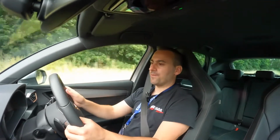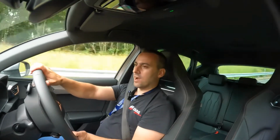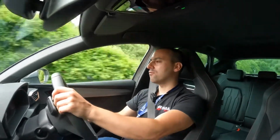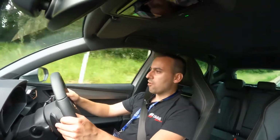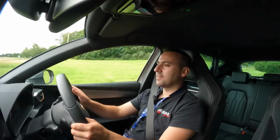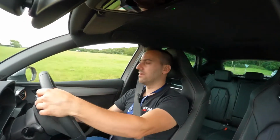Suspension setup out of the factory, really nice. Nicely weighted, decently firm but not over the top. Chassis balance, really nice. Stiff but a little bit playful. Brakes are really good. And the chassis is definitely very accomplished, very accomplished.